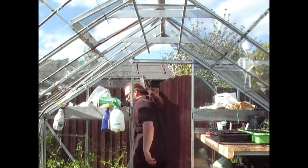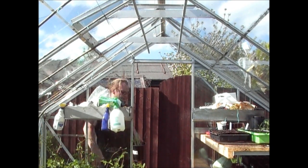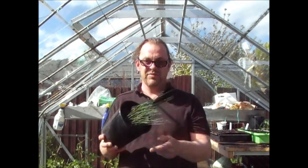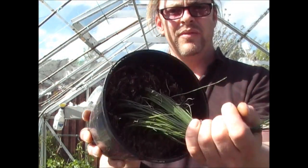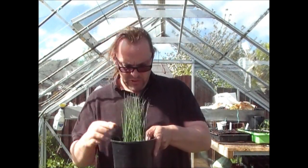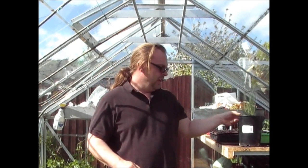I don't know how crowded yours are. Mine are like that at the moment. I don't know if you can see that, but they are reasonably crowded. Unfortunately, they've all come out the middle of the pot. I've probably got about 30 or 40 plants in the middle of the pot there, and they're reasonably crowded. I don't know quite how crowded yours are.